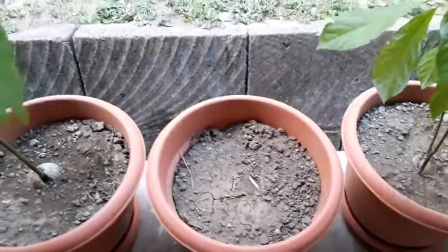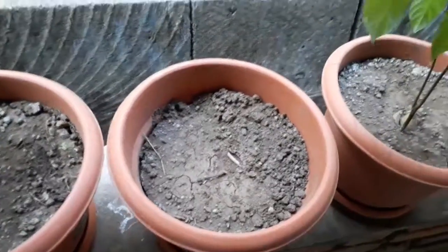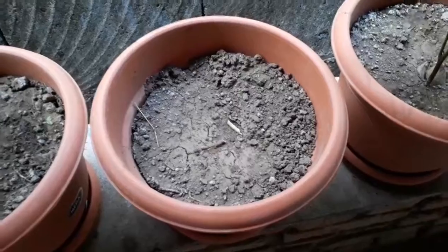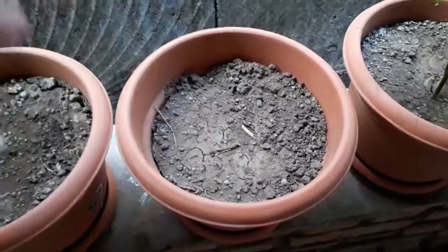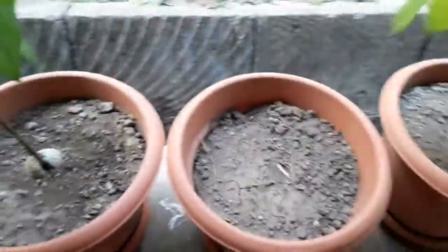And this one, no, what happened? Well, this one was my favorite one, the one that always keeps trying to die and coming back. The roots weren't big enough to keep it up, so I had to put it back in the water. So it's inside the classroom.